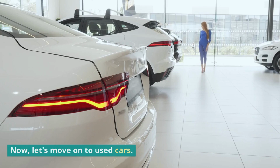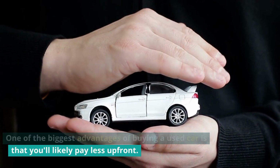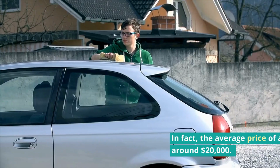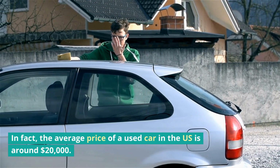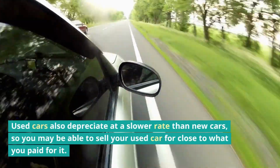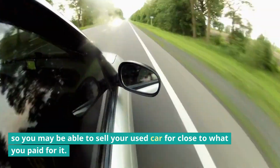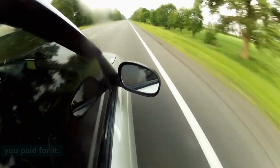Now, let's move on to used cars. One of the biggest advantages of buying a used car is that you'll likely pay less upfront. In fact, the average price of a used car in the US is around $20,000. Used cars also depreciate at a slower rate than new cars, so you may be able to sell your used car for close to what you paid for it.